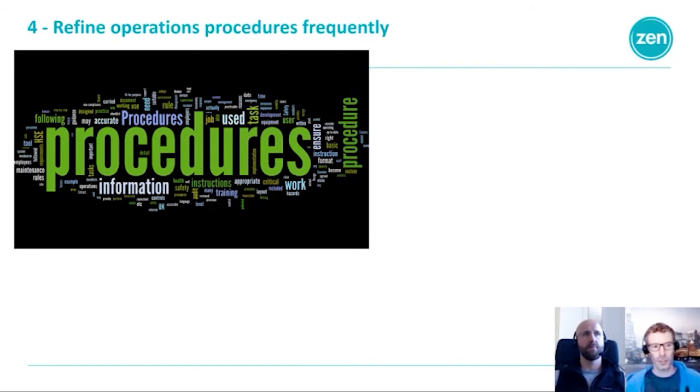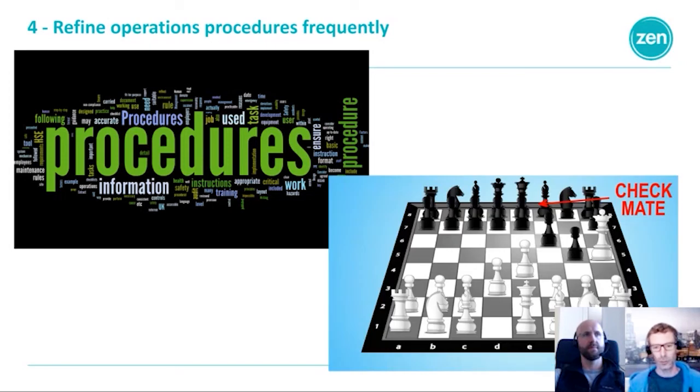On to number 4, that's around refining your operational procedures and doing that frequently. So don't just write your documentation, don't just write your runbooks. Definitely write runbooks, but if you are going to write them, don't just write them and forget about them. What you actually should be doing is looking to test them. So AWS talk a lot about game days in their best practice, which is around simulating events. You might even go to the extent of actually creating events and issues.